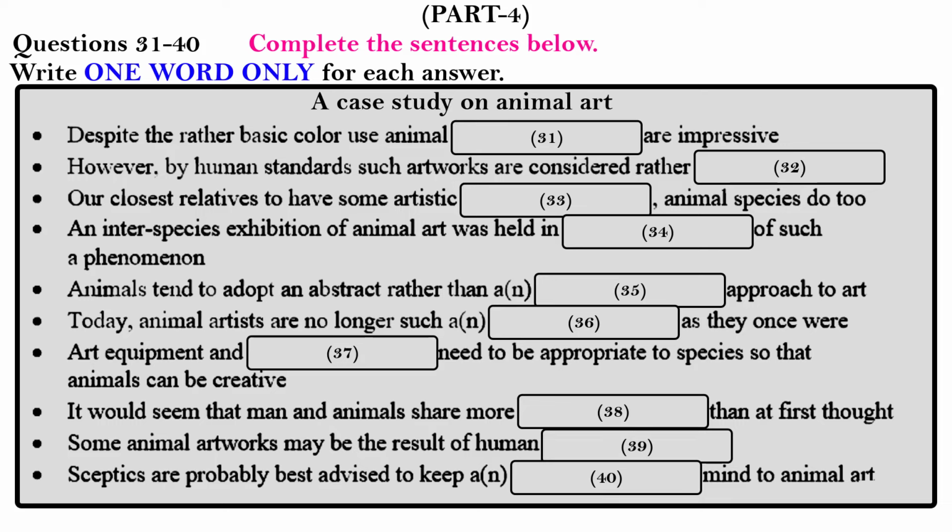Nevertheless, we should keep an open mind about animal art, as there are just as many examples of artworks that have been completed by animals without human aid.